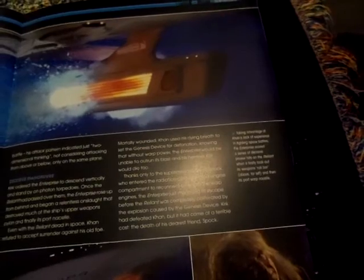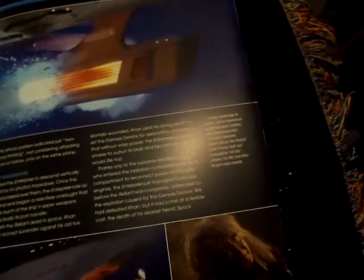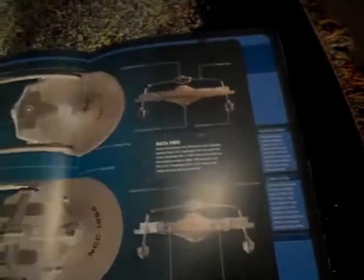Thanks to Spock, who entered the radiation-contaminated engineering department to reconnect power to the warp engines, the Enterprise managed to escape before the Reliant was completely obliterated by the explosion caused by the Genesis device. Even though Kirk defeated Khan, it came at a terrible cost: the death of his friend Spock. So, move on. Next page.